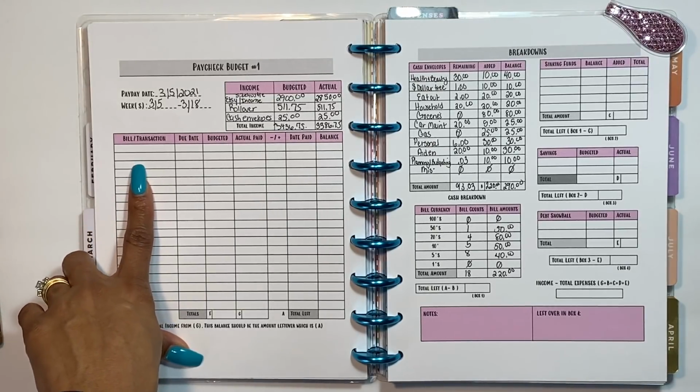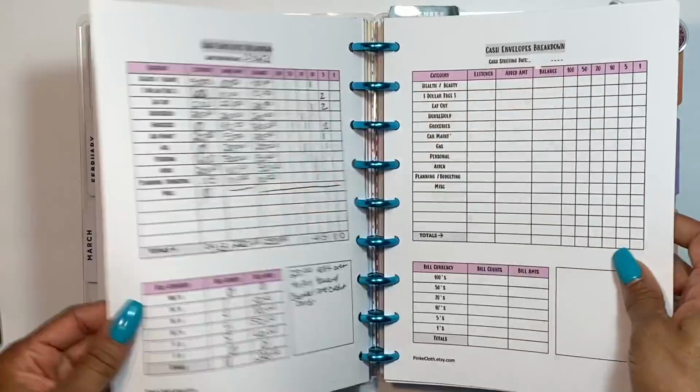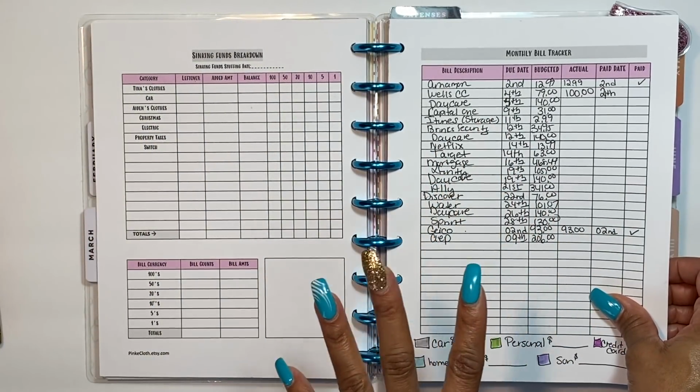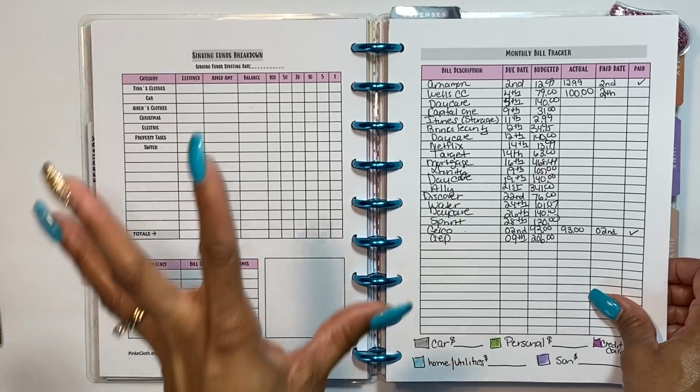All right, guys. So what we have for our bills, we always get this off of our bill tracker here. And this is our bill tracker. I always go back after I do my bills to make sure that I haven't missed anything. I sit by myself where it's super quiet, and I try to get everything together.